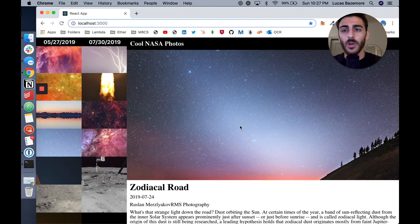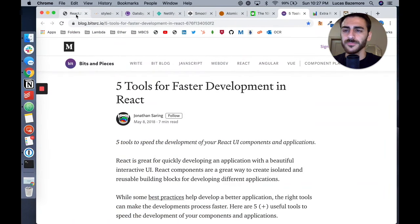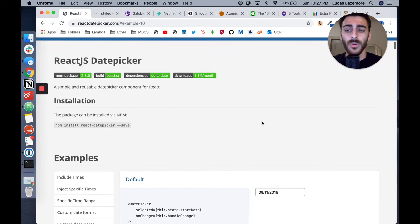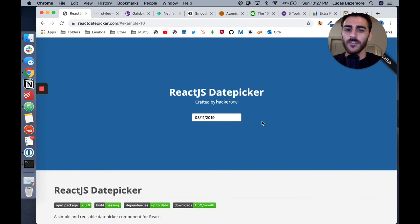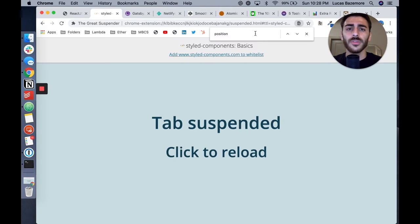The last thing that I wanted to go over was some of the resources, as I've done in the previous videos. The biggest resources that I wanted to talk about were some of the things that I'd used. So React.js date picker was great. This is an amazing tool for picking dates and using it. And it's got like 300,000 weekly downloads. So if you need dates, go ahead and just get this date picker. The other thing was styled components.